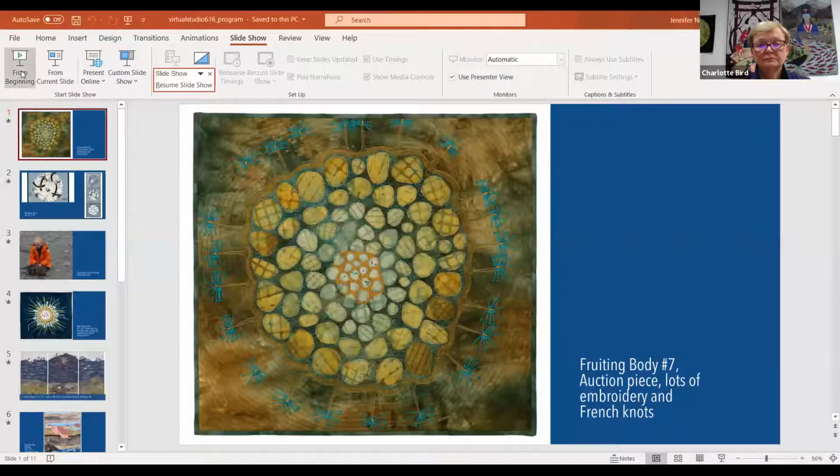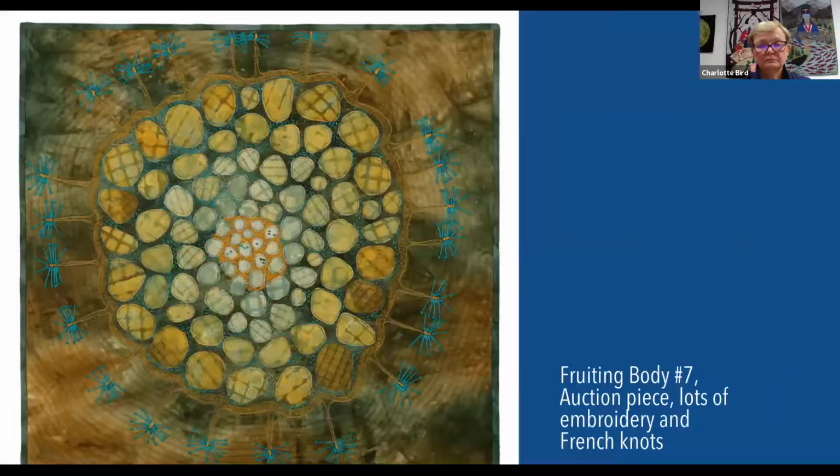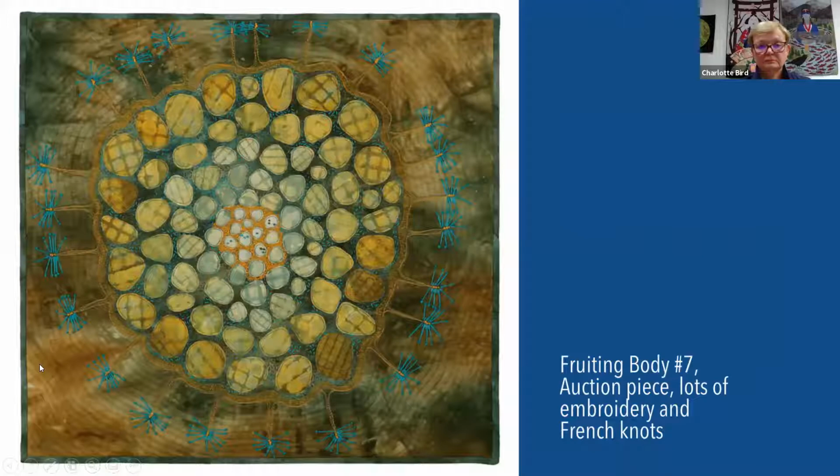And I know that a lot of your work is inspired by landscape and geography, and maybe that harkened back to your days in Alaska. I'm glad that we have this image of the work that is in the auction at Oceanside Museum of Art. And while we're looking at it, can you tell us a little bit about it? Yeah, this one is called, I think it's Fruiting Body number 6.